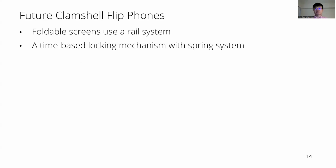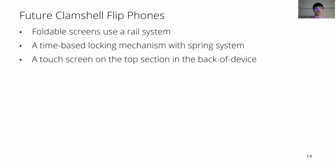And our results show folding gestures can be performed quickly. So to incorporate a spring system, a time-based locking mechanism is possible to use. For example, when folding the device and letting go within 2 seconds, the device will return to the flat state. But when folding the device and holding it longer, the device will lock the angle, similar to current flip phones. And last, current flip phones already have a touch screen on the top section of the back. We can integrate the touch events of these 2 screens and enable back-of-device touches.